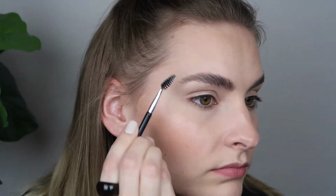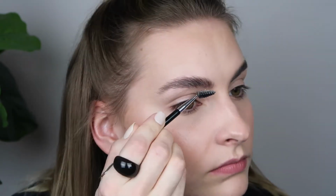For brows, I'm gonna do the Anastasia Brow Freeze. I just have one of their spoolies here. It's the 7B brush. And then just dip it in a tiny amount. And then I always rub it on the back of the cover. I think I'm gonna press them in a little bit just so I don't have any balls of product on my brows.